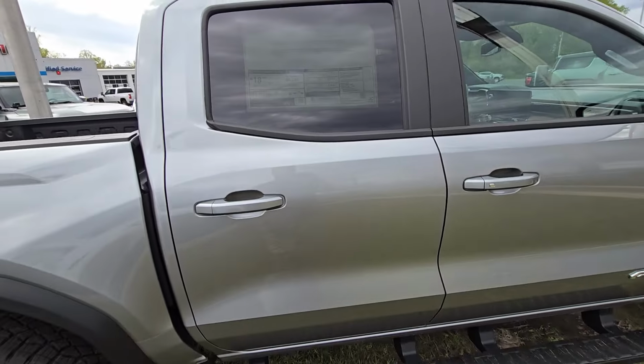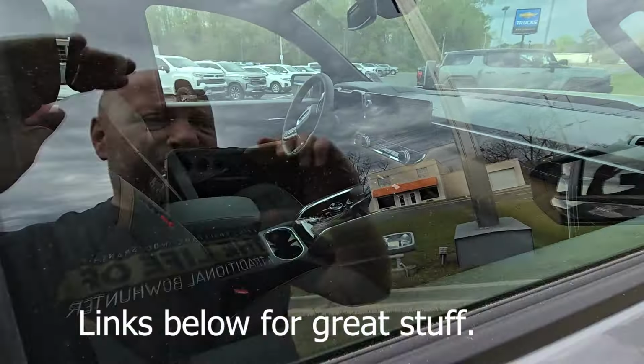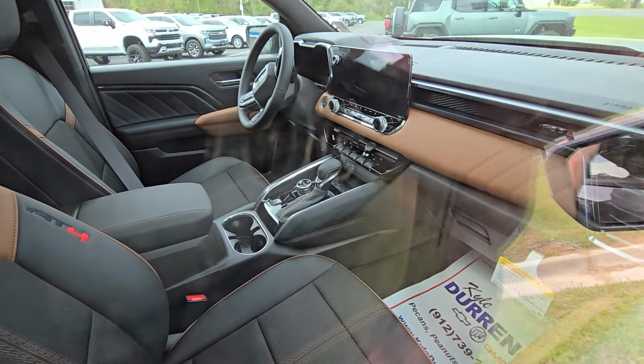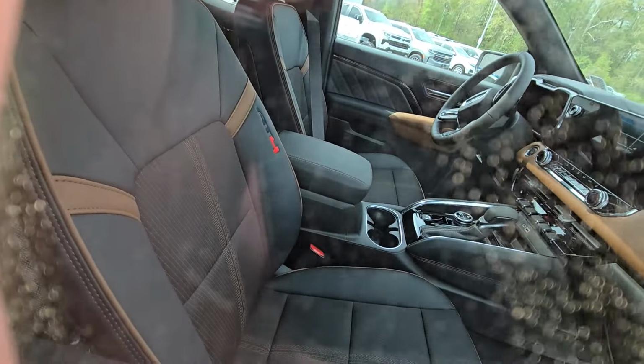But keep in mind, GMC, like I said, is the tuxedo version. So you're getting a much fancier interior in here, which depends on if that's most important to you over the Colorado. But these are beautiful. Again, trying to make it where you can see here. Hold on. Gorgeous interior in this truck.